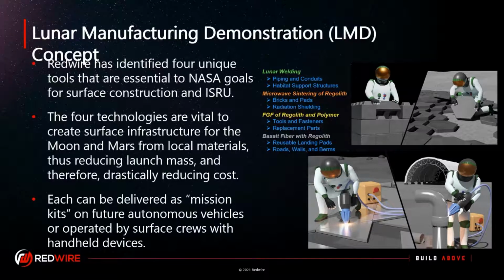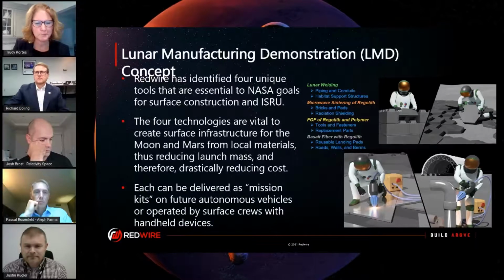So, these are the kinds of things that we're looking at Redwire to prepare for this amazing future of sustainable Artemis surface missions, and then feeding forward to that Earth independence that we'll need on Mars.